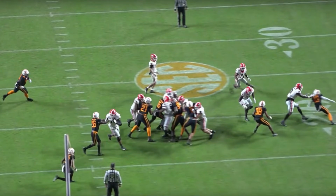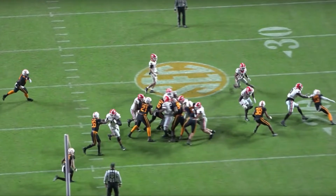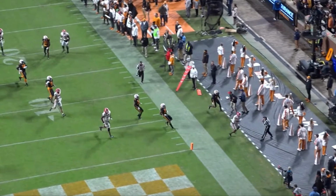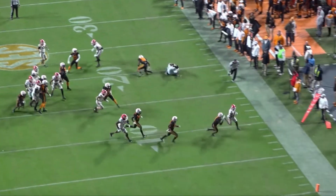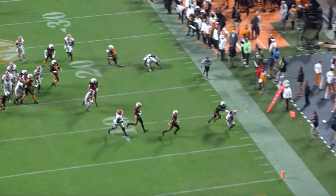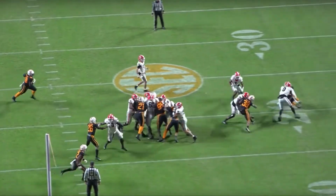You look here, the hole is right here. But it's not that big of a hole. It's not that big of a seam. He's able to maintain his balance, maintain going upfield, and with his lateral agility, make that little hip movement to the side to get through that hole while still running basically at full speed. And I love that out of running backs, their ability to make cuts, make lateral movements at top end speed, to get them into that second level.